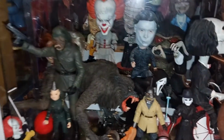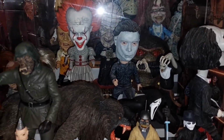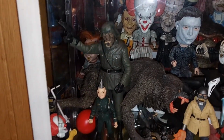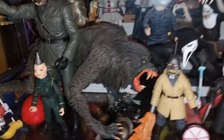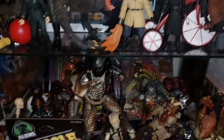Coming down again, this is my horror section. As you can see there, there's Exodus, Critter, Michael Myers, It, Pinhead, Leatherface, American Werewolf in London. I've actually got the werewolf. Look at that, guys. Cool. Few Puppet Master figures, which I bought off Brob.